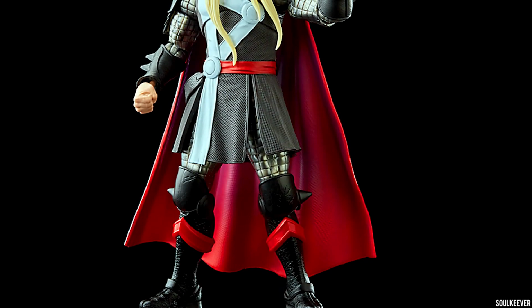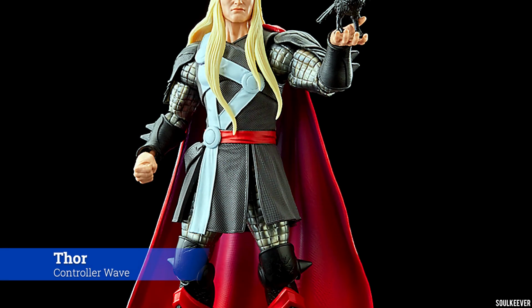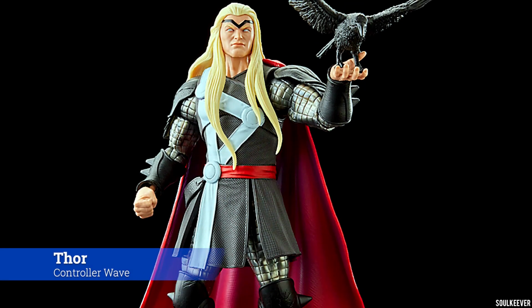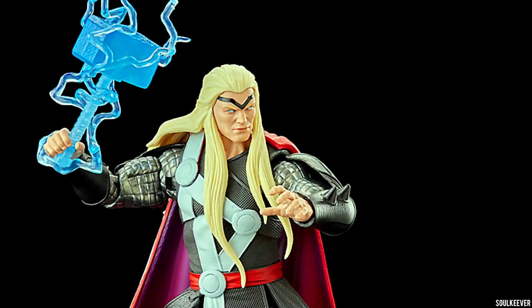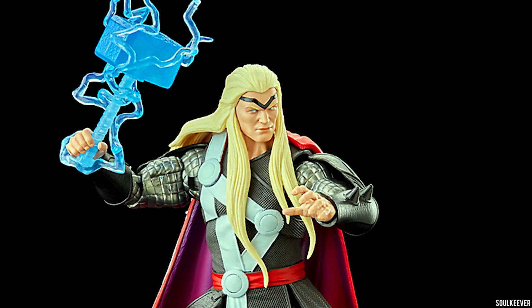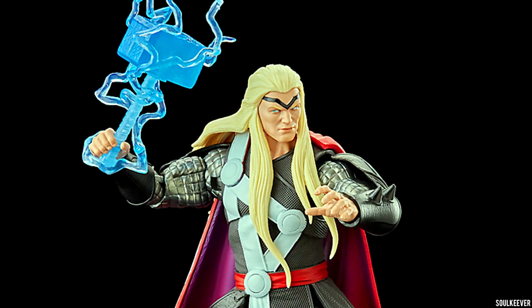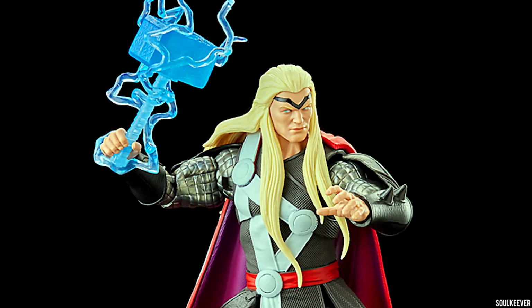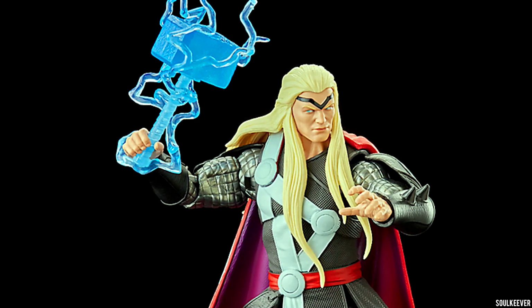And now let's look at the number 1 best Marvel Legend of 2022, Soulmates, Herald of Thunder Thor. This one is a truly incredible release. He comes with a bunch of accessories, and they're not just a bunch of hands, although he does come with a set of hands, but other than that, he comes with 2 Asgardian ravens, he comes with lightning special effects, and then he also comes with Mjolnir.